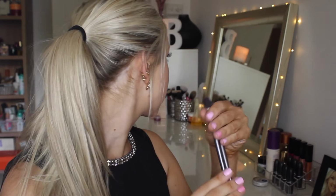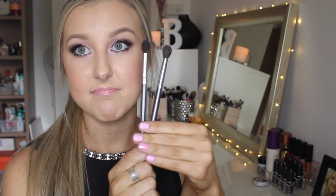I seriously have like 10 of them. I love them so much. And I don't think you need to spend a whole heap of money. I would like to try the 217, but for now I am really happy with these, so I don't feel the need to go out and spend that money on something that's not necessary at the moment.